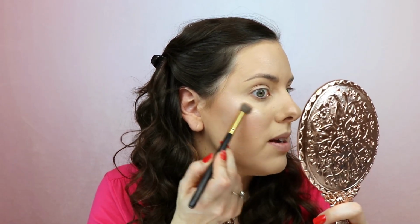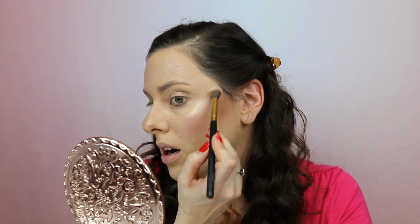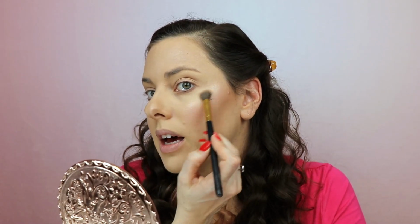So I'm just using a little brush here, just any kind of brush will do. This is an off-brand one, and I'm just going to dust the tops of my cheekbones with this to give myself a nice dewy highlight. And so I'll do both sides with that. I do love a good highlight, don't get me wrong. I am all about a highlight. And if it's too much, you can always take your finger and diffuse it right back out if you feel like you've gone in too far. So sometimes I'll do that. A little bit on the Cupid's bow, a tiny bit on the tip of the nose.